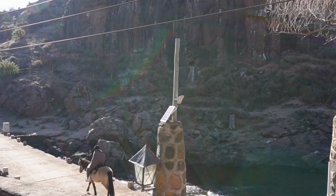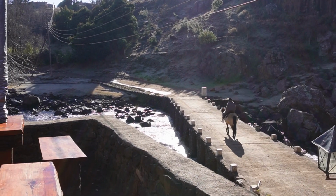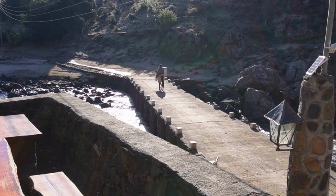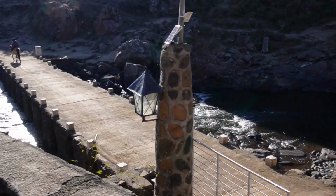This is just taken here from the stoop outside the restaurant. There's a lone horseman crossing the Maletsunyane River. That goes to town. This is the main gate over here.